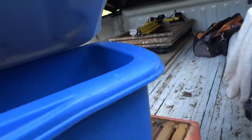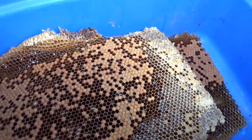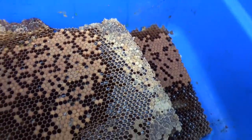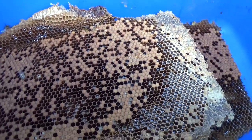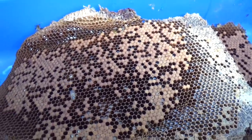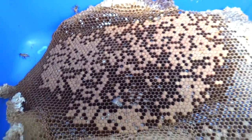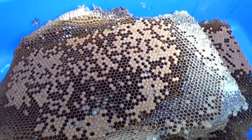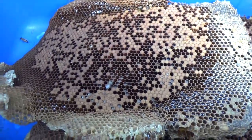Figured while I'm at it, may as well show you the sections of brood comb that we've removed. We have two really nice pieces of brood in here. And I've been liking the idea of removing the brood and putting it in an ice chest and then going back up to the Abbey and doing it there, instead of doing it in the field where the robber bees can get at you. So this is the process that I'm using right now. These are really nice sections of brood, nice and dry.